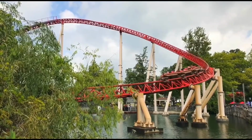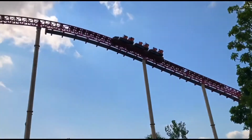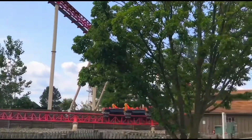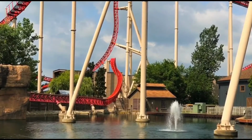This layout is just so perfect and well-rounded that it doesn't leave you really wanting more because it already delivered everything you could want in an intense coaster. Now, all this positive feedback definitely calls for some negativity, which there is some. Not much, but definitely things that I need to mention.